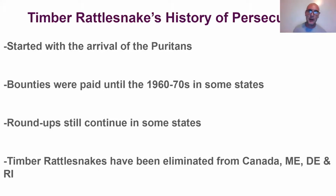All right, just shift gears a little bit. I'm going to talk about timber rattlesnakes' history of persecution. Of course, the rattlesnakes have taken a beating over the last few hundred years since the Europeans came to America. And it started right from the beginning with the arrival of the Puritans in Massachusetts. The imperiled population that I spent a lot of time at is right outside of Boston. And it's probably the longest persecuted population of rattlesnakes in the country, because straight from the early 1600s to the mid 1900s, they were trying to kill the snakes at this location.